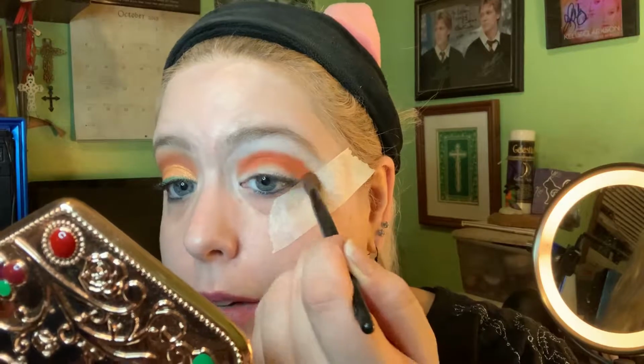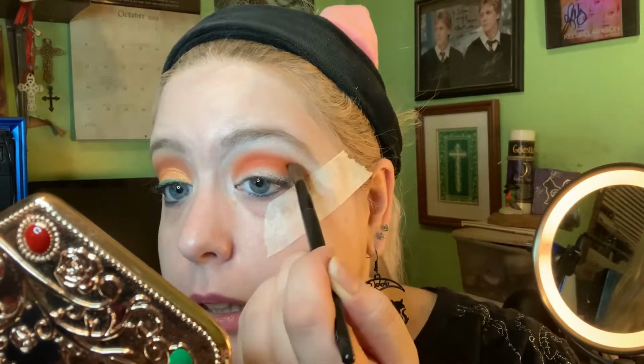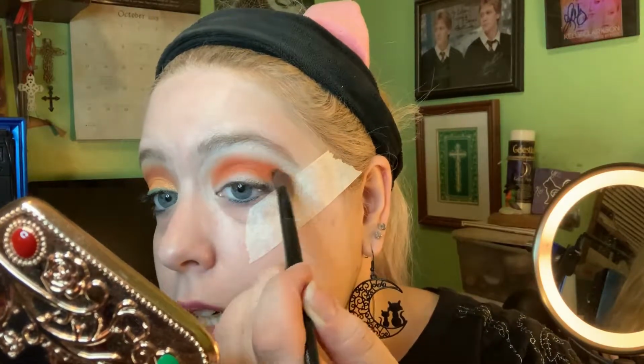And I'm just going to go back and forth with it until the color is kind of off the brush.